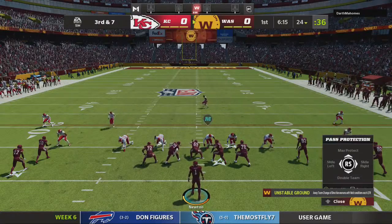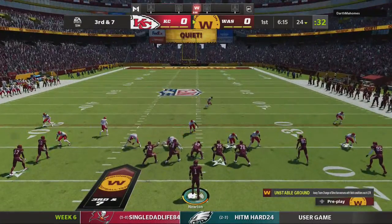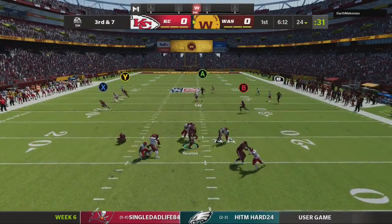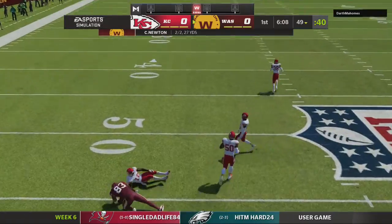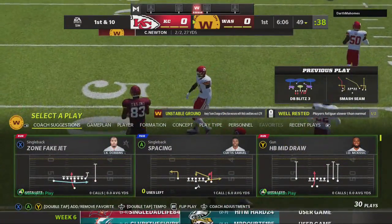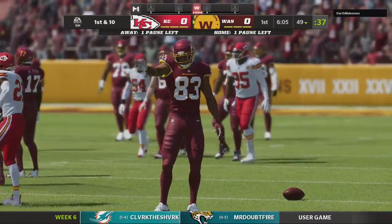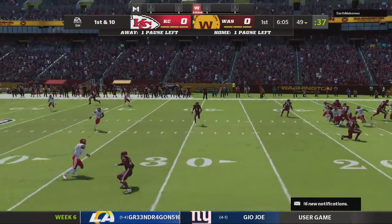A tough spot here on their opening drive. This is 3rd and 7. Newton now to throw. And he finds Seals Jones, complete. And they nearly get this all the way to midfield. Mark him down at the 49. A good pickup there, 26 yards.